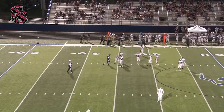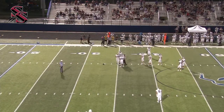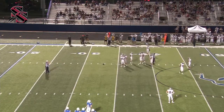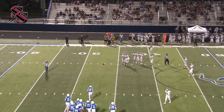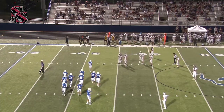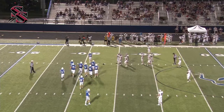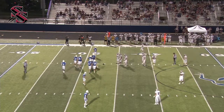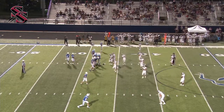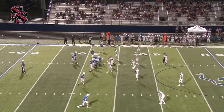1st and 10, Mounties. Okay, now, if you're Siloam, Rogers is going to want to start running some of that clock. So you can imagine that number 6 is probably going to get the football here. Yeah, he's on the field. You can make the choice to try and sell out and stop him, and Rogers may throw a long pass and complete it, but at this point, anybody but him, you got to stop him.